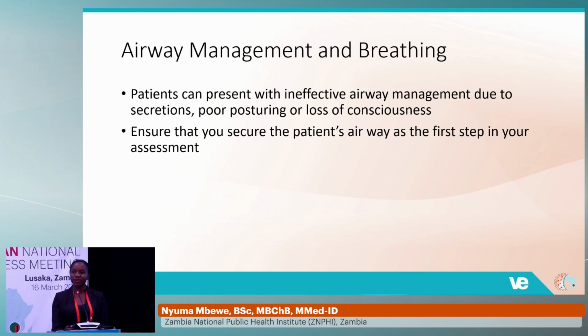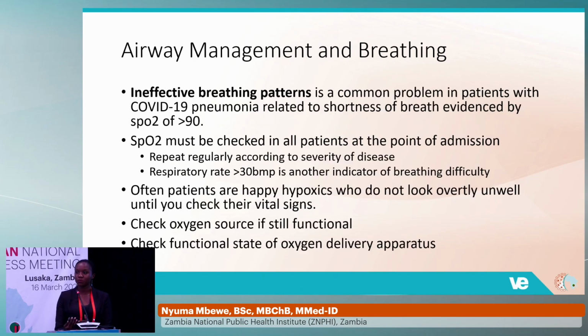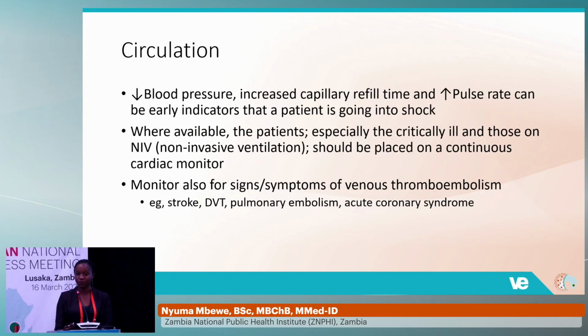Especially with COVID, you'd find sometimes the patient is not talking, is not breathing, but we were so fixated on what drug is available. When it comes to breathing, the SpO2 has to be measured and rechecked frequently, so that you're always mindful that the oxygen is actually running. Sometimes you'd have situations where there's a blockage in the tubing, and if you're not paying attention to those small things, you may actually end up losing your patient.